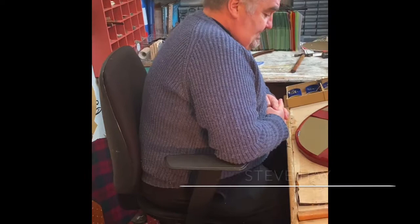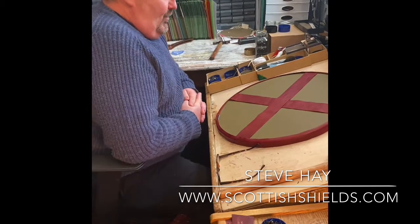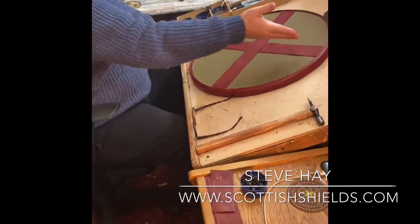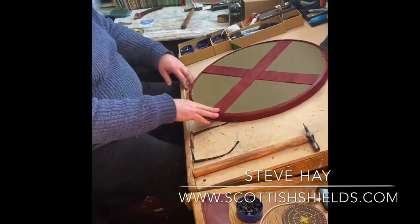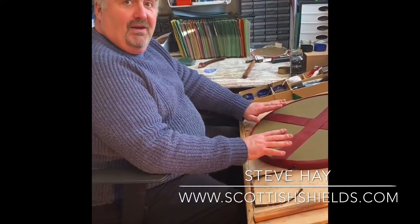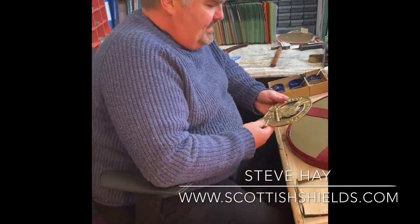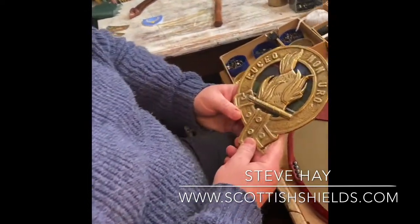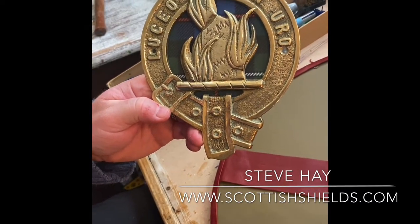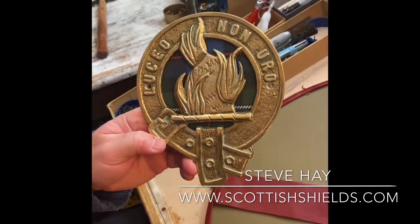What we're working on here, incidentally, is a Clan Mackenzie targe. And the client wanted what they've referred to as a blood saltire. So a red saltire, which is the X-shaped cross, the national flag of Scotland, although it would be white on a blue background. This fits the colours of their home, and they wanted this as a blood saltire. And what I've also got here, and these are quite rare, is a brass Clan crest. The Clan Mackenzie has the rocks here, which are burning, and their motto around the outside.